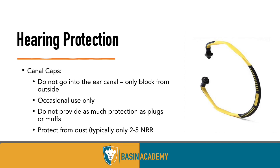So hearing protection, the worst possible hearing protection is something called a canal cap. This is good for more dust than anything. I mean, you're going to get a couple decibel limits on this, but that's about it. So really, these aren't great. So occasional use only, protect mostly from dust, and again, 2 to 5 decibels, per ear, or even overall, depending.